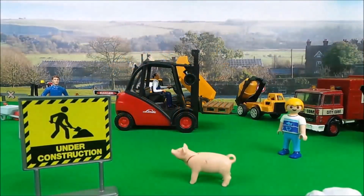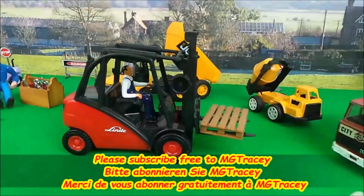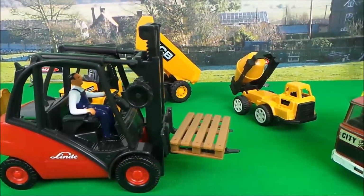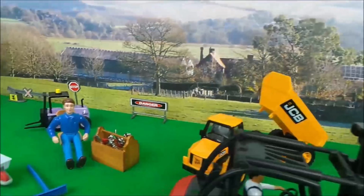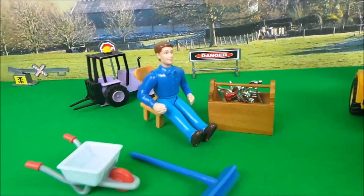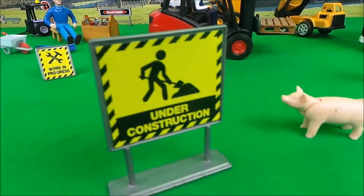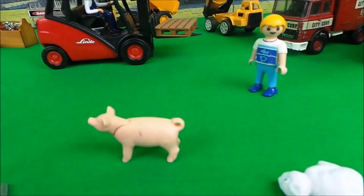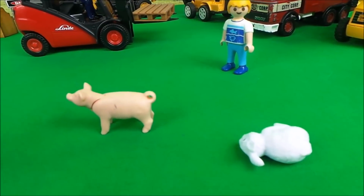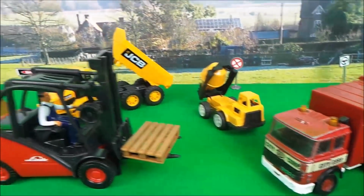Hello. Well, it was another busy day on Dale's farms. Let's take a look at what everyone's doing. We've got Billy over here and he's doing some digging right over by the JCB. We've got Bob and he's having a little break because he's resting from his tools. There's a wheelbarrow. We've got some important signs here telling us it's under construction. And of course we've got the bunny, the pig and little Jim there looking after everybody.